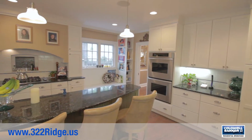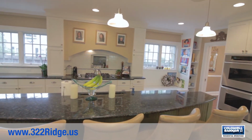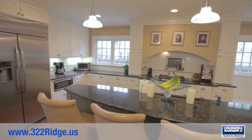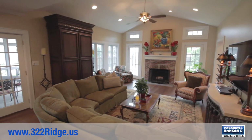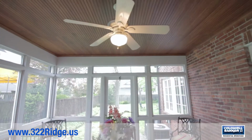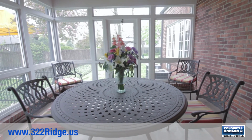The beautiful cook's kitchen is where all the action is. With a massive island with room for five bar stools, top-of-the-line appliances, two dishwashers, dual ovens, a beverage area, and a large breakfast room, this kitchen is hard to beat. The family room provides a cozy yet grand place to relax and unwind. And with access to the fenced backyard and a great screened-in porch, you won't want to leave this magnificent home.